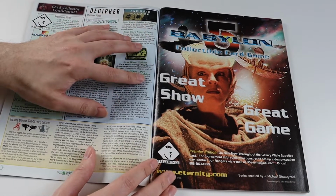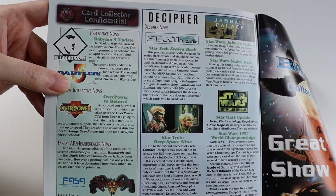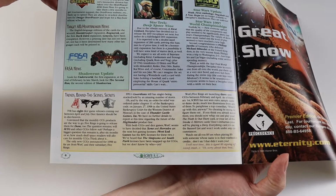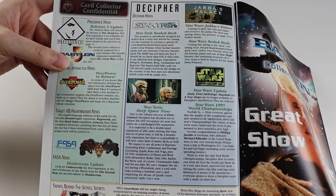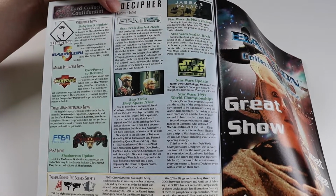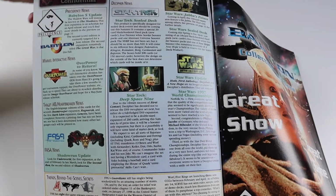Now this was my favourite bit of the magazine. This basically told you of any upcoming sets or games that were coming out, and I just loved it. This was the bit I turned to straight away to see if there was any new sets coming, because there wasn't any internet, so this was the only way you got news. So in this issue it says there's a Star Trek sealed deck coming out. I should just say the dates that they used to release in these were usually always wrong.